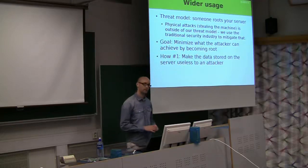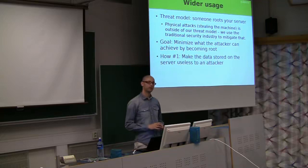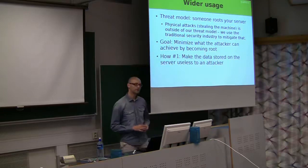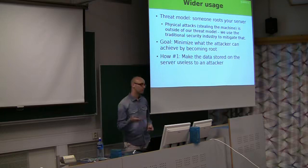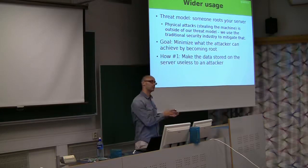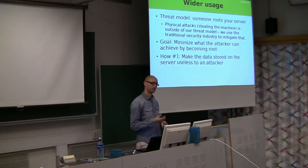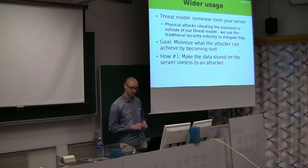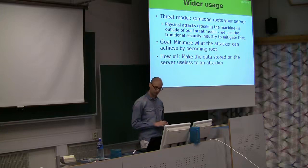So we really wanted a model where someone who would get root on our machine still wouldn't be able to do anything. And I think we've achieved this to a fair degree. We can publish all data stored on the PC for everyone to see, and you still couldn't do anything with it unless you have access to the hardware, the YubiHSM protecting it.